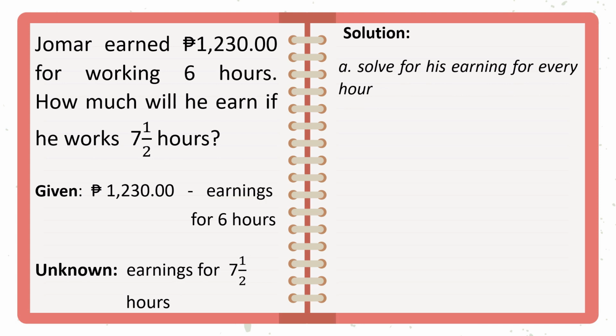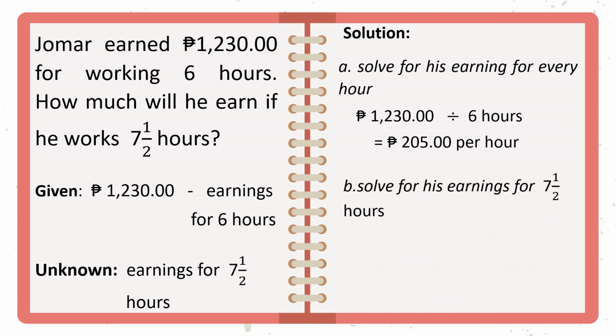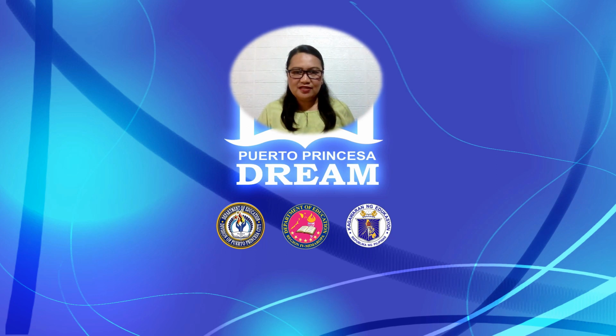First, we have to solve for his earnings for every hour. That is 1,230 divided by 6 hours. We get 205 pesos per hour. Next, let's solve for his earnings for 7½ hours. So we have 205 pesos times 7½ hours, which will give us 1,537.50.